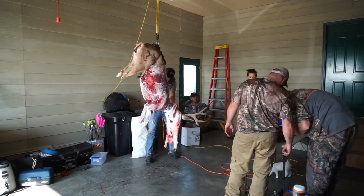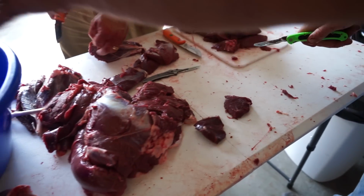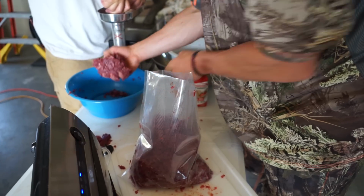You ready? It's early September and it is hot. We need to get this deer caped, butchered, processed, and in the freezer as quickly as possible. So we get the deer back to the lodge, we get him skinned and caped, and we recruit everyone because we have a big deer to process and not a lot of time because it is warm. We get our meat grinder, our vacuum sealer, everything out to get this deer in the freezer as quickly as possible. Nothing's going to waste. Every single ounce of this mule deer will be utilized, and we cannot wait to cook this deer up for all of our future hunts.